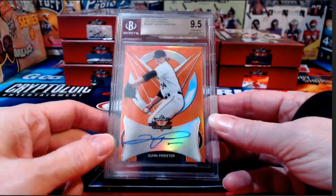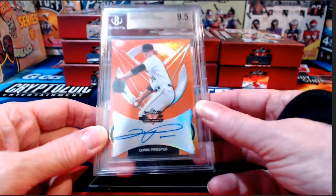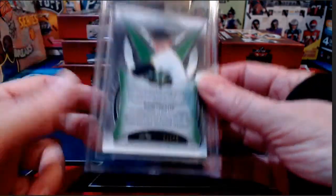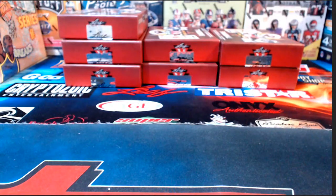And then you have Quinn Priester as our graded card here. And Quinn is a Pirate. It grades to a 9.5. Autograph grades to a 10. It is numbered to 35 for Mr. Quinn Priester.